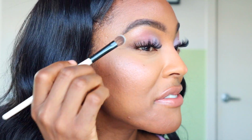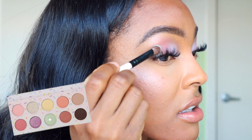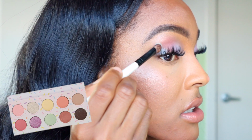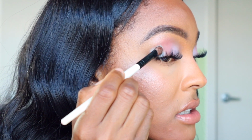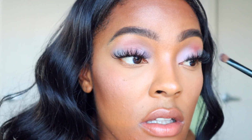Should I do the green for y'all? That green, I actually like that green. That green is actually pretty dope. It's a little bit on the ashy side, not gonna lie.